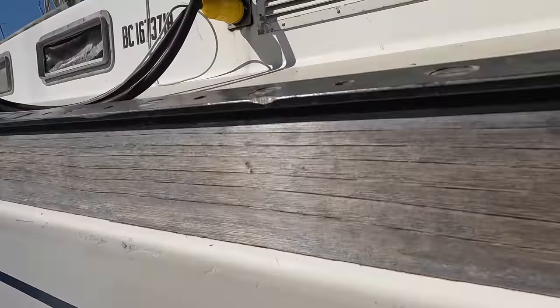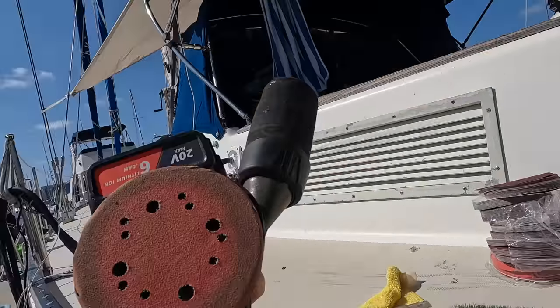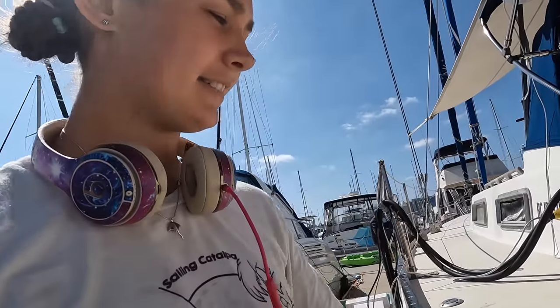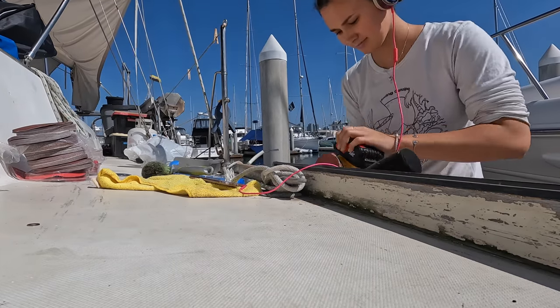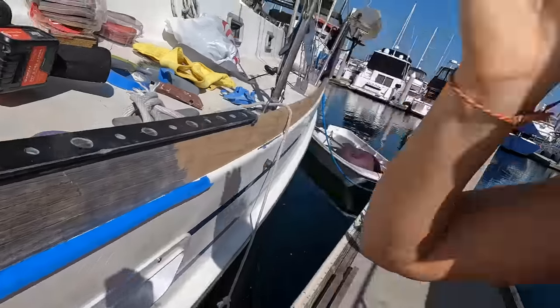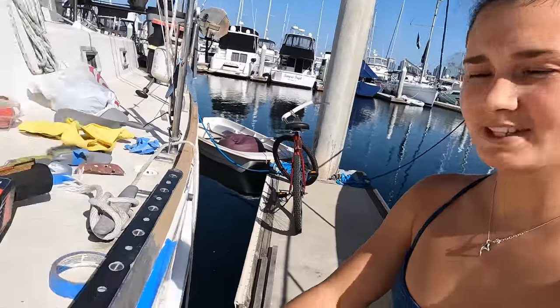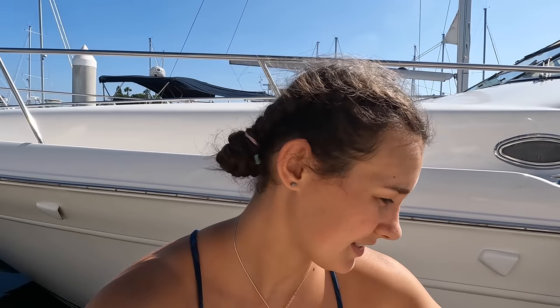Okay, and we're outside now. Let's do the rail before and after. Got a sander. It's really all you need. So let's get started. The first step is that you tape it first so that this doesn't happen. That was not from me, by the way. That was from the last owner of the boat. So now we're taping it so that that doesn't wreck the job.